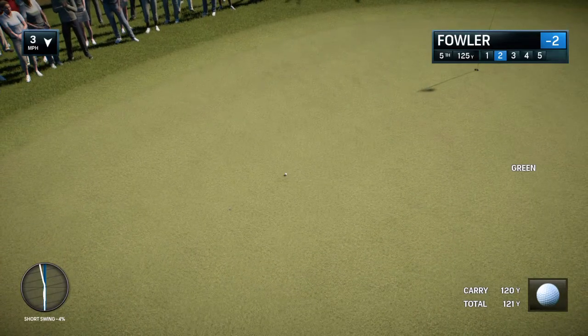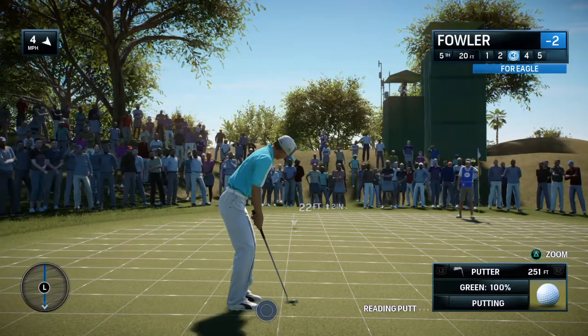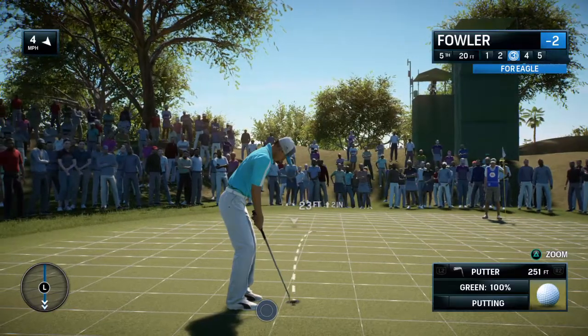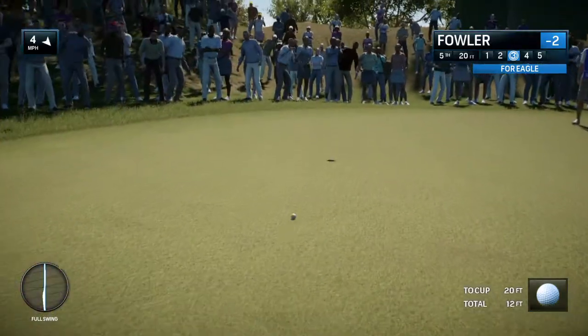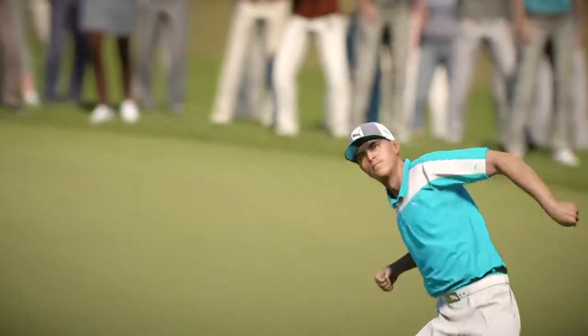That was a big, bold strike, and now a chance for a big, bold move. Putt for eagle coming up. Oh, he's going to love it. Great putt.